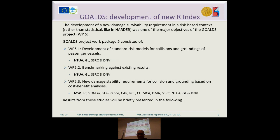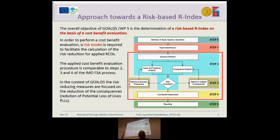So now let me tell you how we proceeded in that. We see here this chart is more or less what we follow in a formal safety assessment. We have a step 0 that is actually some definitions of the problem at hand, then the hazard identification, and then we have a box inside, which is the actual risk analysis and what we conducted also in GOALS.